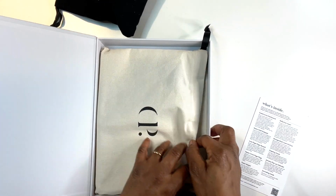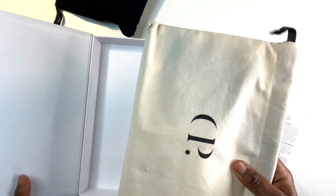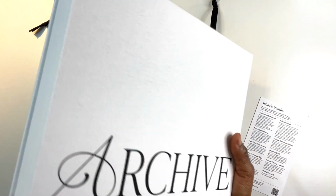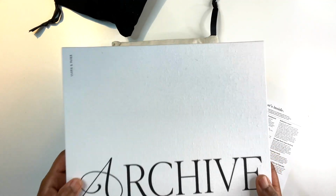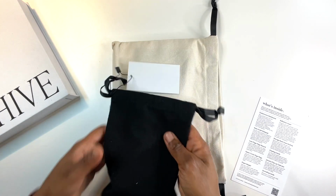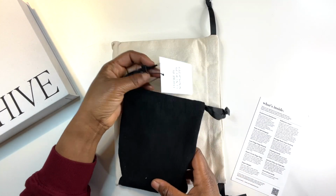Nice box. Oh my God, another one of these. This is also for great storage. This is a nice box for storage. I've already had a friend that didn't get the box asking me, let me have the box. No. All right, so then we have a bag.